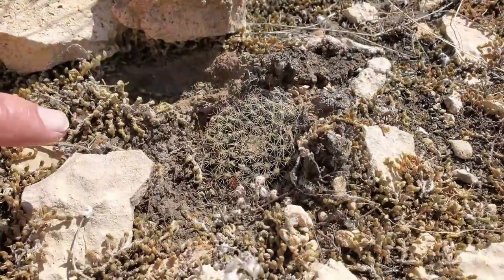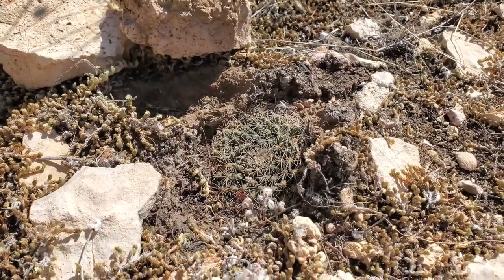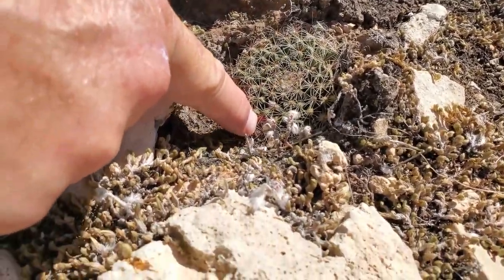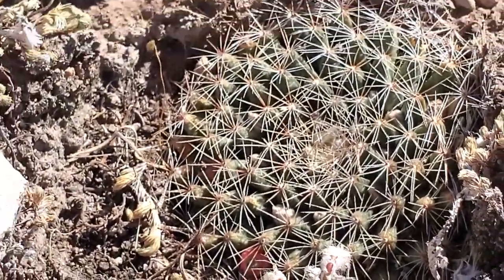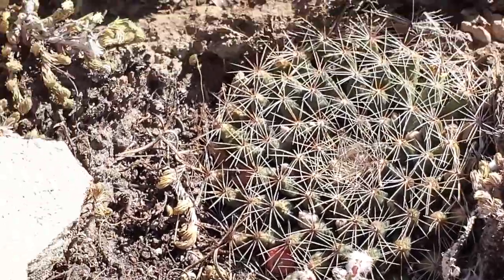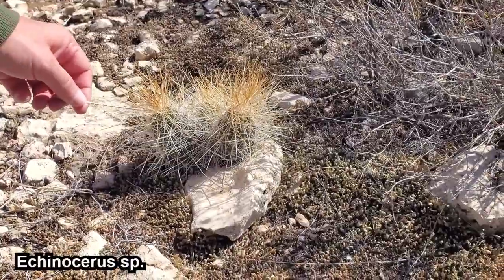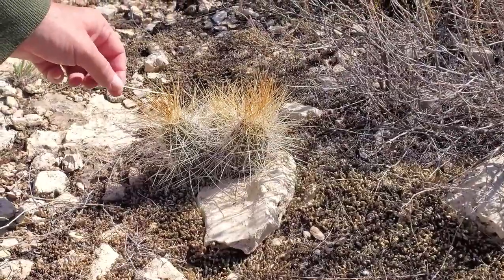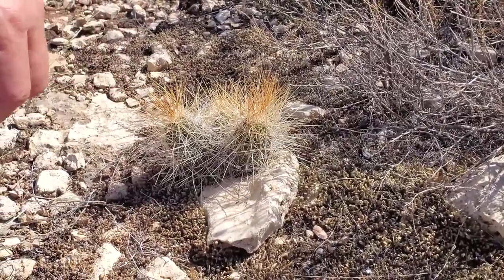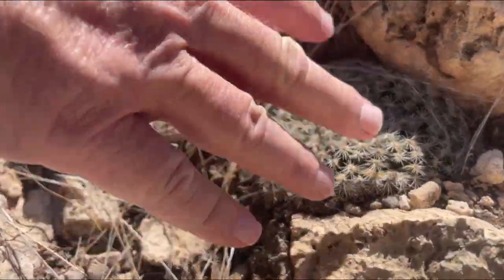Another one of these mammillaria cactus down here in the rocks. I think that's even a fruit right there. And this right next to this, Echinocereus hedgehog cactus. These super long spines. I don't know what species this is, but it's definitely Echinocereus. Pretty cool. Here's a big one in the rocks.